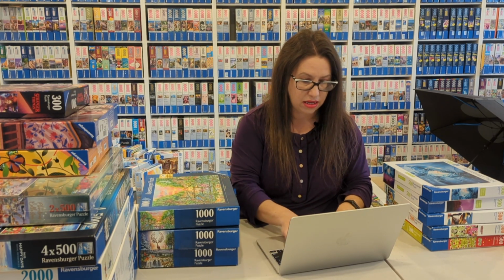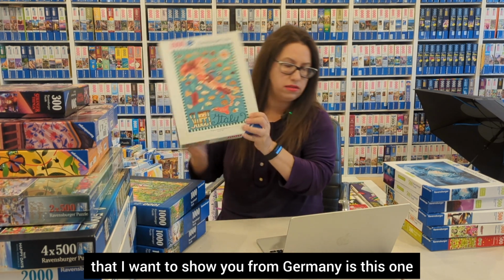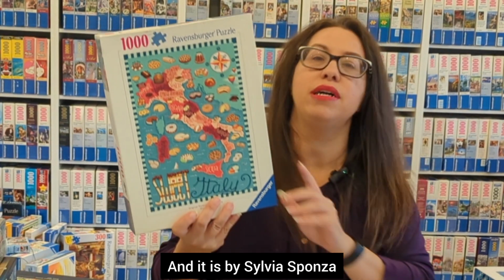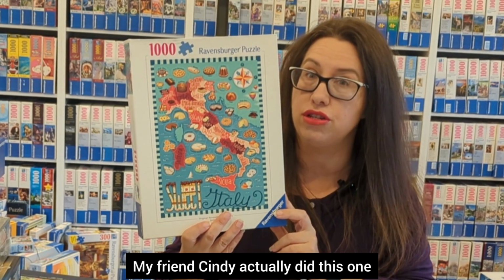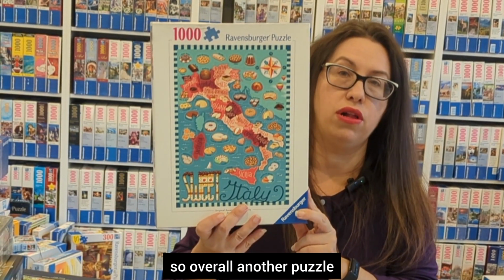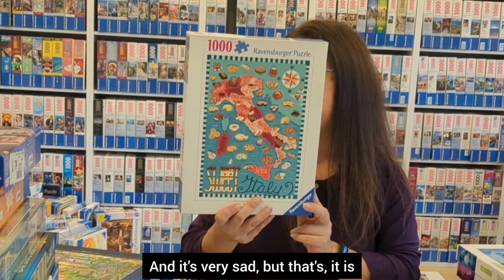And then the last 1,000 piece that I want to show you from Germany is this one. This one is called Sweet Italy, and it is by Silvia Sponza. That's from 2024. I haven't started it yet. It looks really cool. My friend Cindy actually did this one, and I believe she really liked it. So overall, another puzzle that's definitely not going to get to the US, I believe, and it's very sad, but it is.